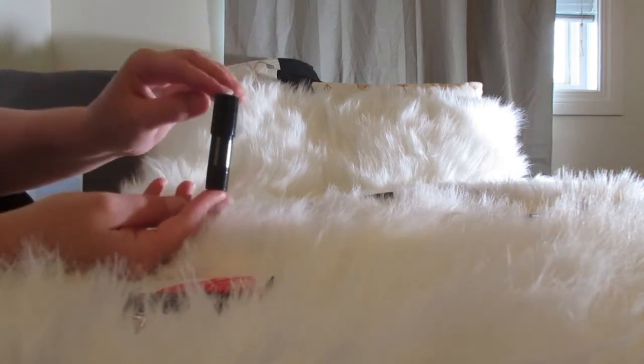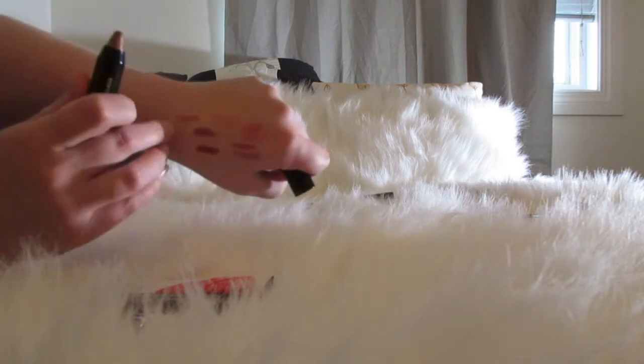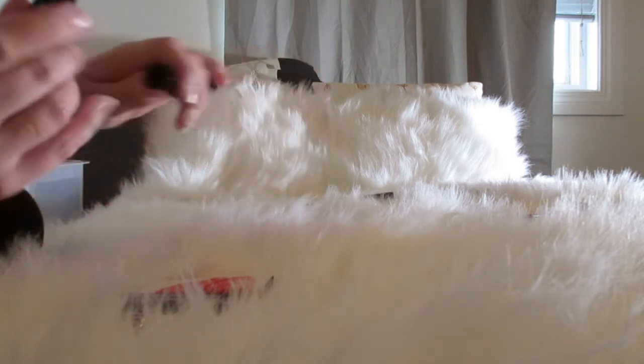Then I have the Hourglass. Just got this in the Sephora haul in that lip kit Futurist. I've been wearing it and loving it. It's super pretty. I'm keeping that.